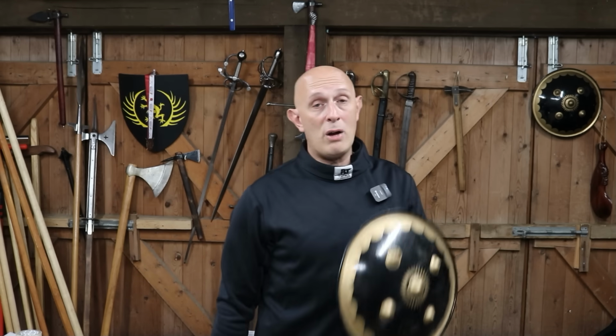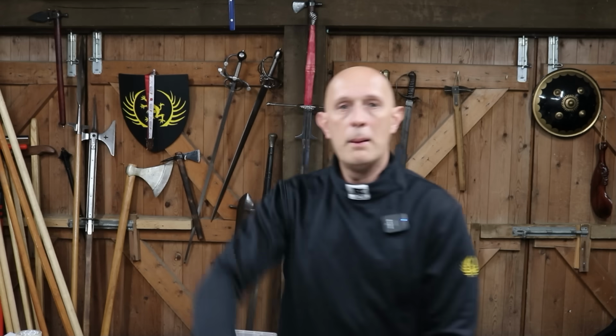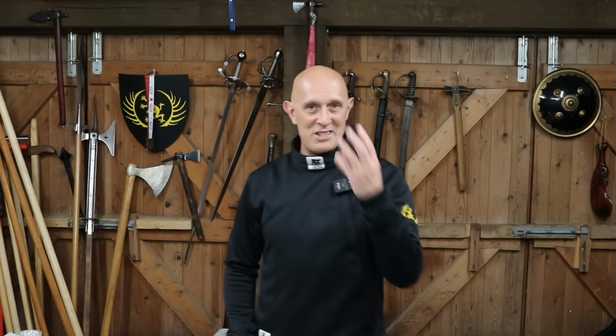In this case, rather than parry and riposte, what we're actually doing, if we switch to the sabre, is we are parrying, grabbing, riposting. Parry, grab, riposte. Whatever it is, it's a parry, grab, riposte. Okay, so it's 3 movements.